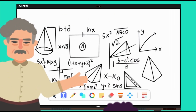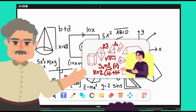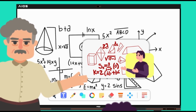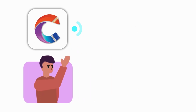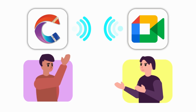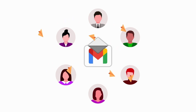And if you ever need to review their work, Collab comes with a screen share function, ensuring each student gets individualized help and advice according to their performance. You can also escalate the online meeting from inside Collab to Google Meet and send invites via Gmail to suit your needs.